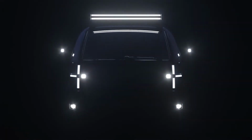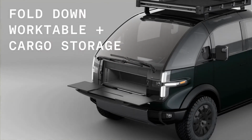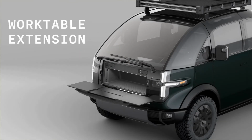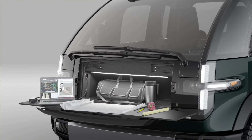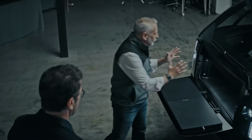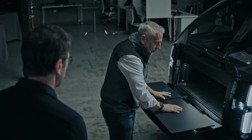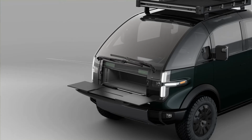You might not have seen this pickup truck, but I think it's really, really cool because it feels like it's right out of a sci-fi movie, but not quite the crazy Cybertruck, and that is the Canoo pickup truck. And they've got a really great looking front trunk. Now, it's not the biggest. It's not meant for this huge, massive storage, but what it does have is practicality. Fold down work table, electrical outlets, well lit.